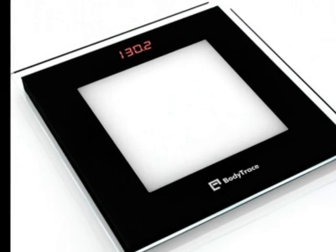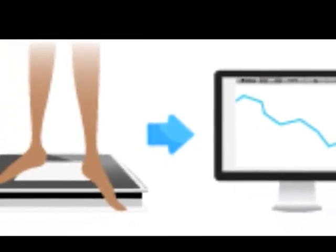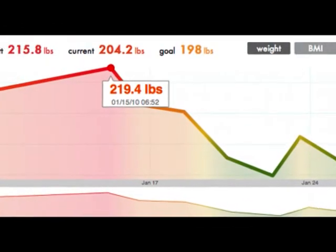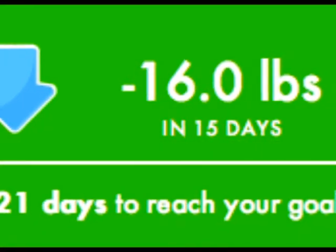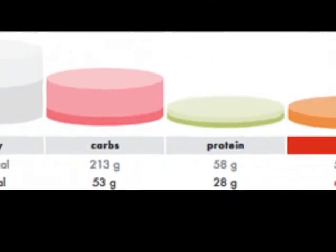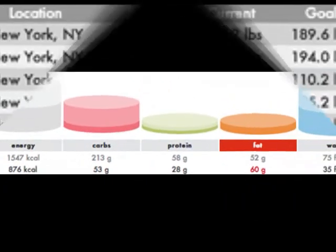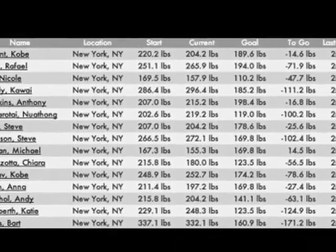The future of bathroom scales lies in web-connected scales. Once you step on the scale, it wirelessly uploads the user's weight to a website. Charts for weight and body mass index will be displayed online along with recommendations for weight management. The website will include food diary, intake calculator, social networking capabilities, exercise tips, recipes, and more.